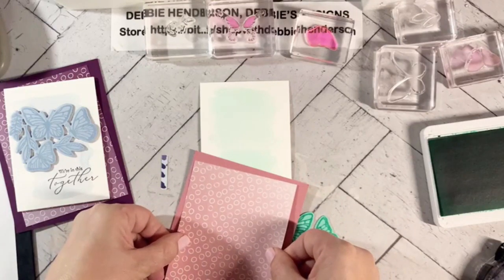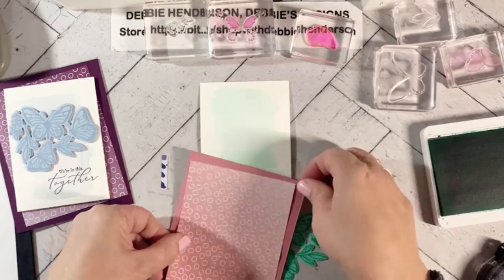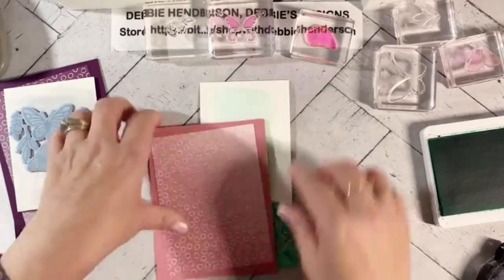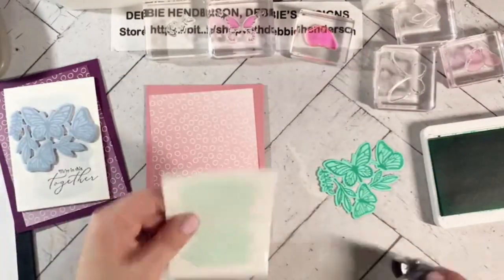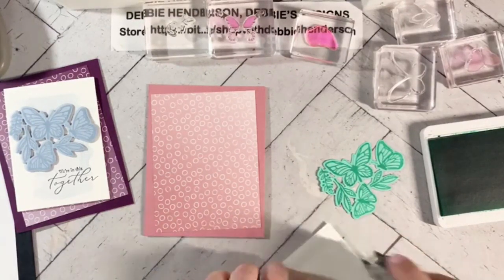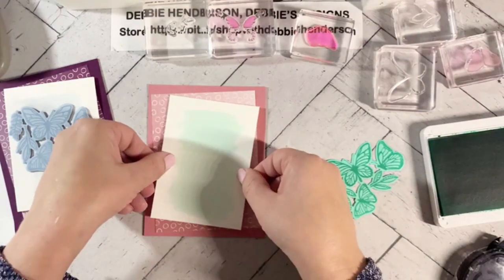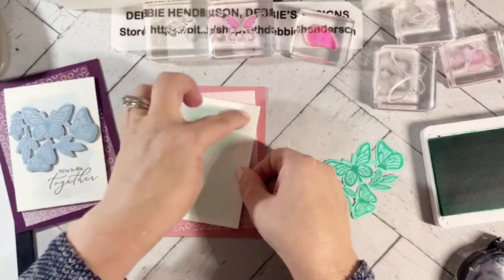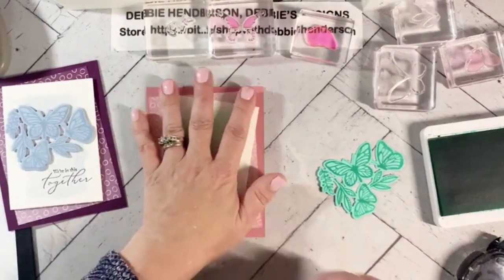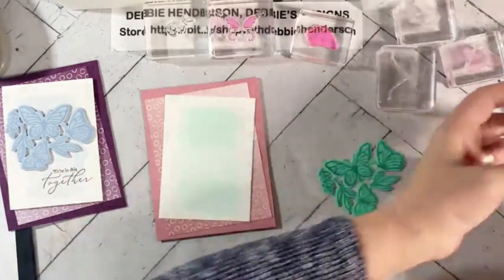Now, when I'm gluing this down, what I'm doing is I'm looking at the position of each corner. I want each corner to be evenly spaced. That's about 1/4 inch on all four sides. I'm going to glue the watercolor paper in place. And I'm going to go in the opposite direction. And again, I'm looking at my corners, putting them down even on each side. We're going to do the same sentiment in Rococo Rose.